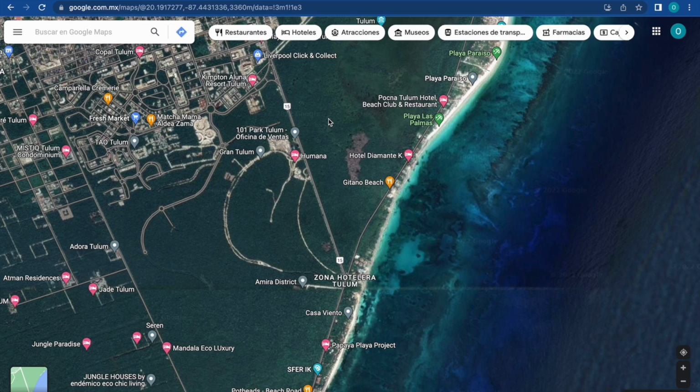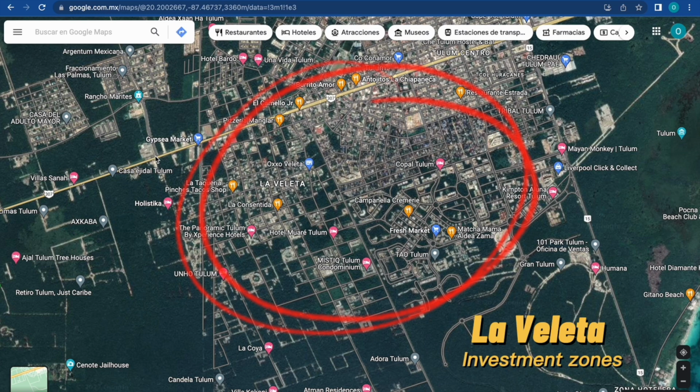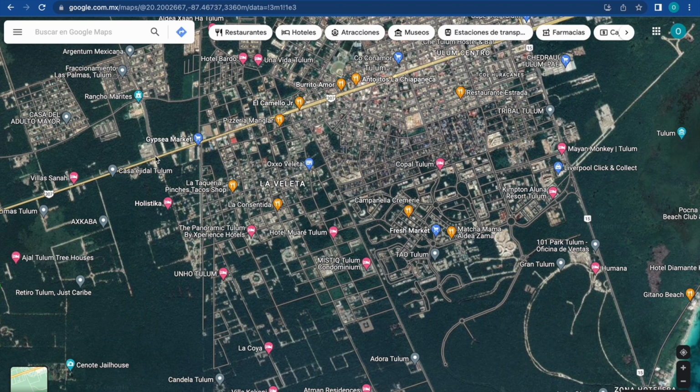Tulum is growing, so you're going to have different options along the way. So this is the first part, and let's go to the second area, which is La Veleta. La Veleta is an area of high added value, even though not all streets are paved. It is very sought after as it will have the second access to the hotel zone of Tulum through Kukulkan Avenue. We already have a video on the channel about that.